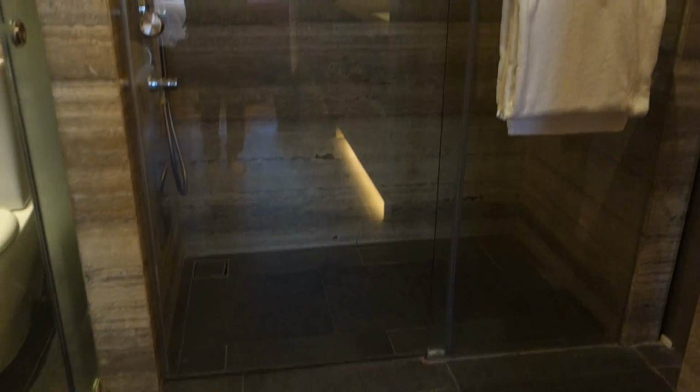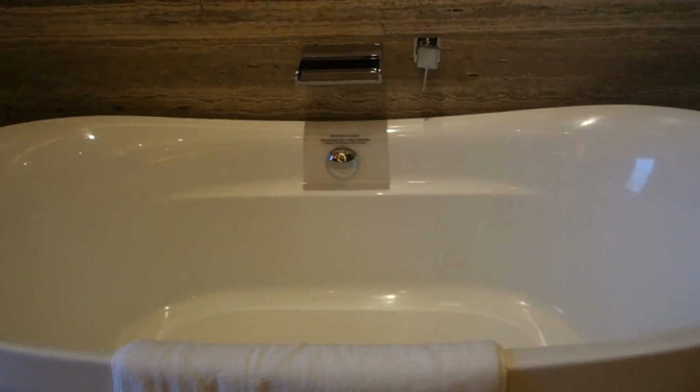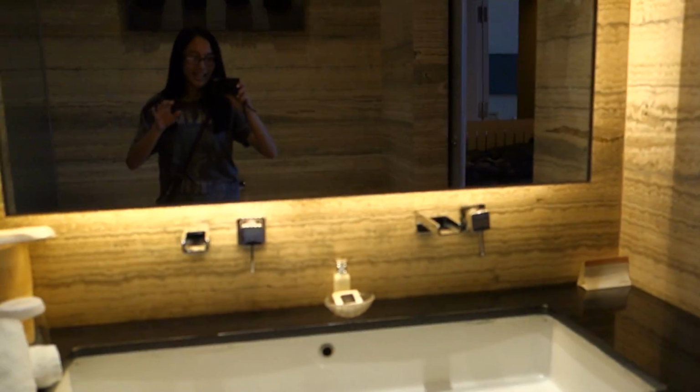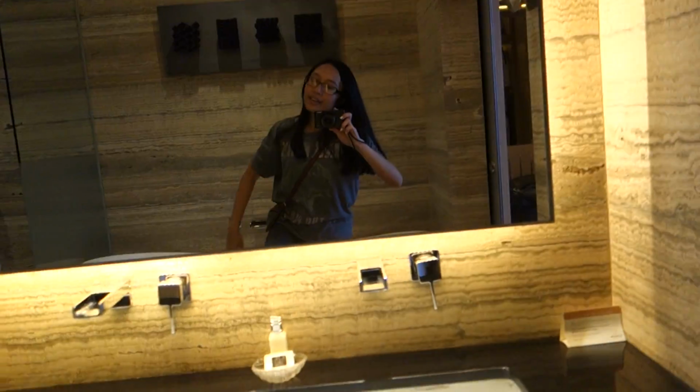The shower, which is really big to me. And then there is the bathtub, which is a really interesting shape to me. It kind of looks like a bean or something like that. And then there is some artwork on the wall. I don't know what else to say about this, but there is the mirror. Then there is the sink with a couple of cabinets on the bottom. I've never seen such a really pretty bathroom.